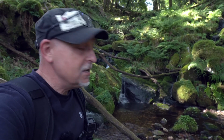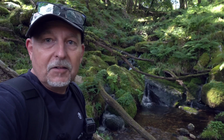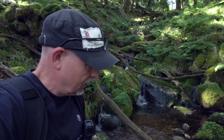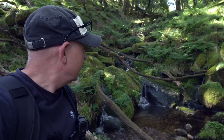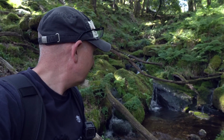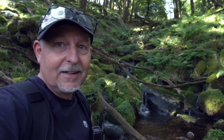Well, I made it to the grotto. What a lovely little spot. Lovely little cascade and some water flowing over the stones. I just want to get to a better position, so I'm going to have to get wet and get into the middle of the river. So time to pack the gear away and move out there. Don't want to drop my new camera in the water.